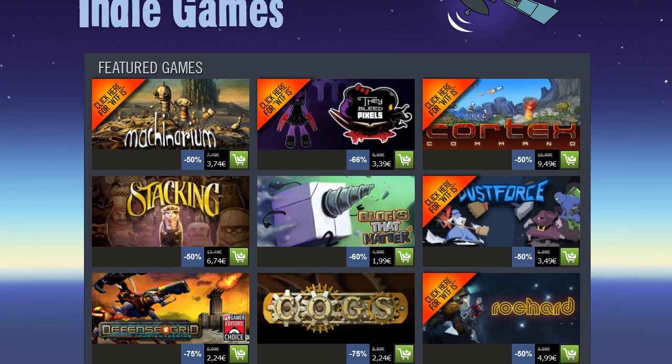Stacking, also 50% off. This isn't really a very good sale because it has been cheaper, for $3.74, multiple times in the past. Actually, during the summer sale, it was way more discounted than this, so it may be something you want to avoid. It's a pretty neat puzzle game whereby you have to bypass objectives by stacking inside these other little Russian dolls, which is really kind of great.